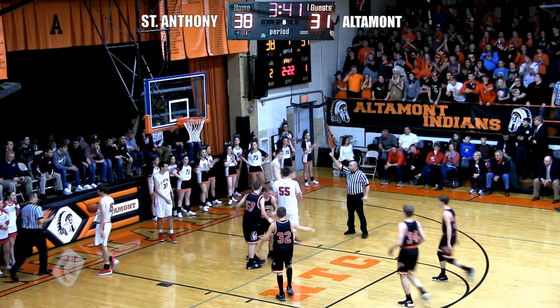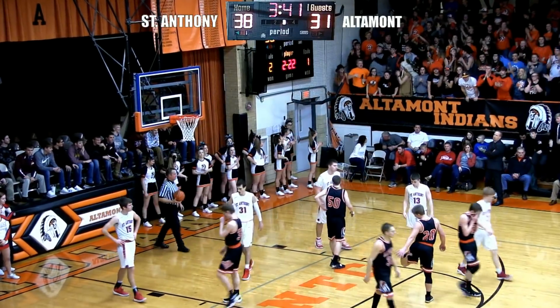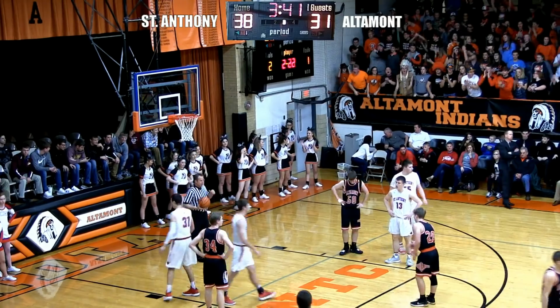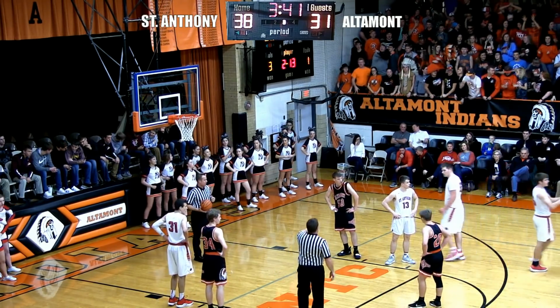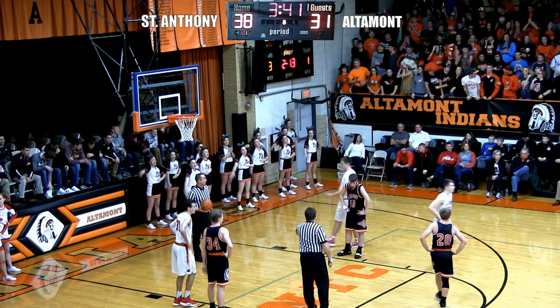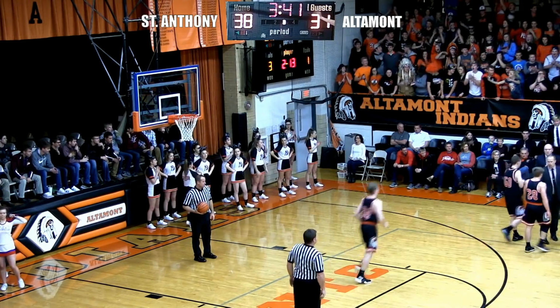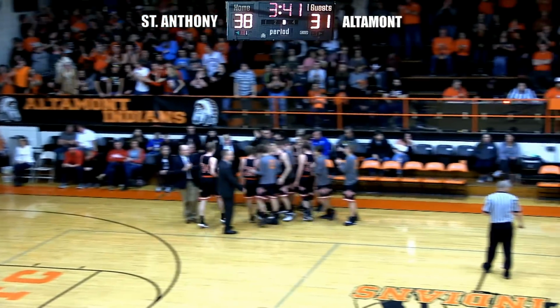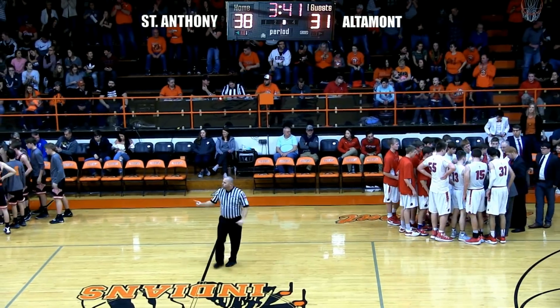The shot's no good, but a foul. And two coming at the line here for Alec Biggs. Well, you got to credit St. Anthony. It looked like Altamont was just going to go up the floor for an easy layup, but Brandon Berger sprinted back there. He did prevent the layup, but he got called for the foul, and now we've got a timeout taken by the Bulldogs. Bulldogs take a 30. We're back in 30. It's a 7-point game, friends. Championship of the NTC tournament.